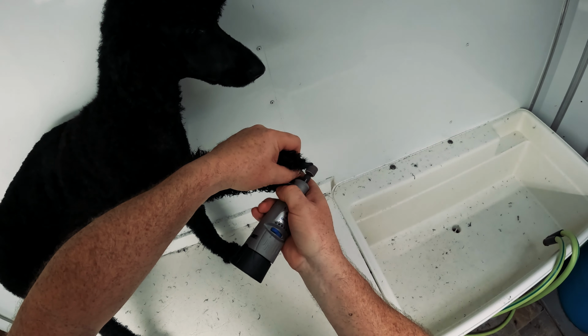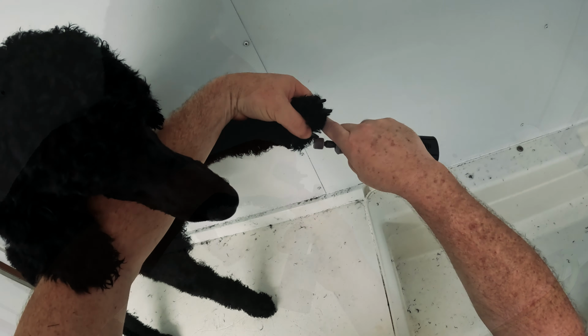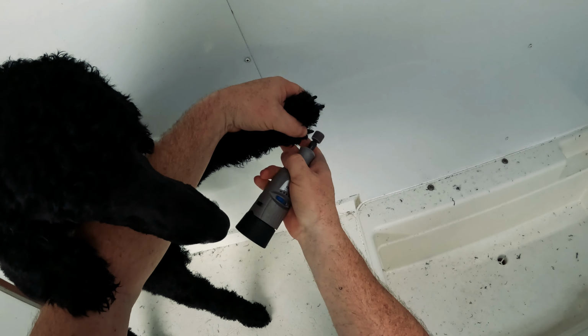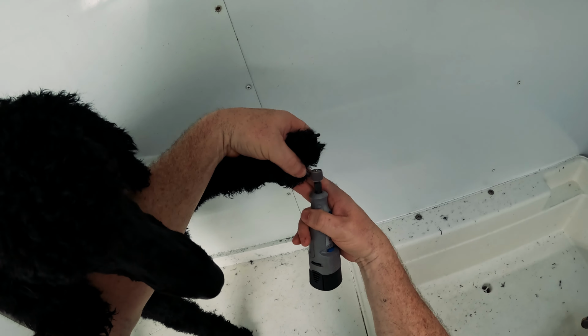Look at how calm she is. I'm always amazed at the trust that dogs put in us. I've done this thousands of times, and I'm an expert with this tool. But she doesn't know that.